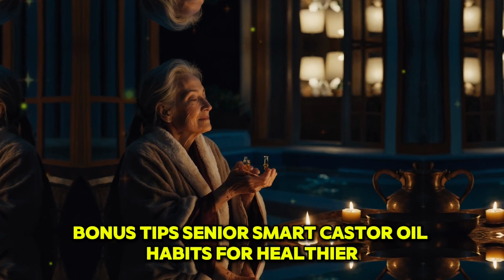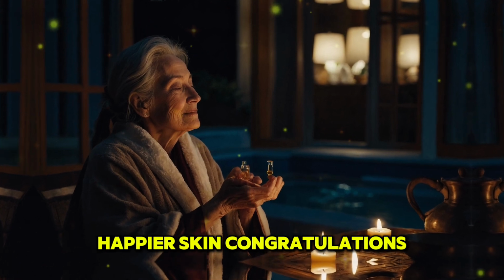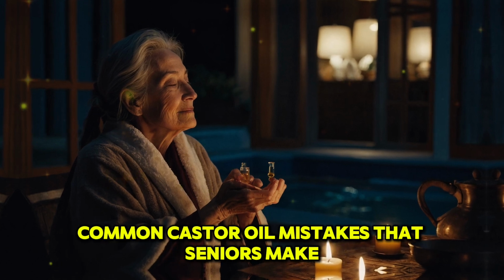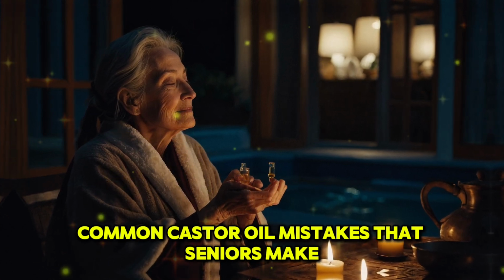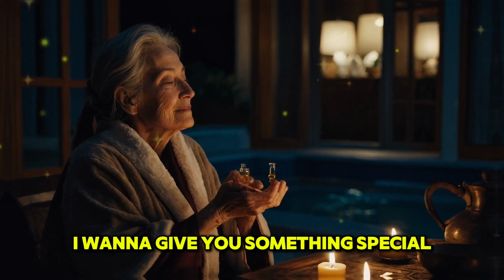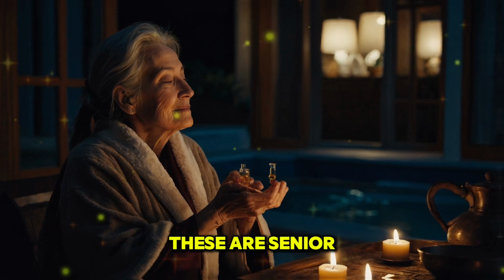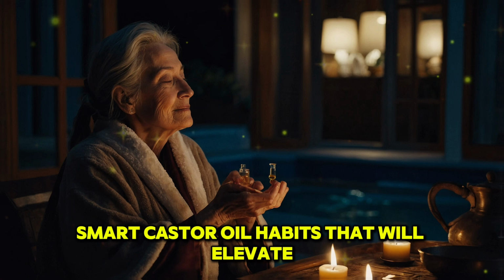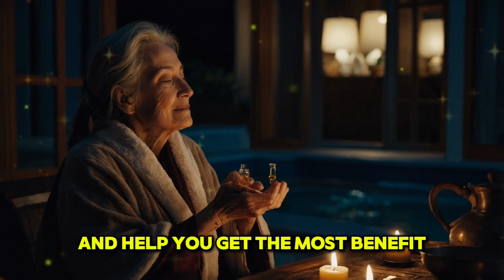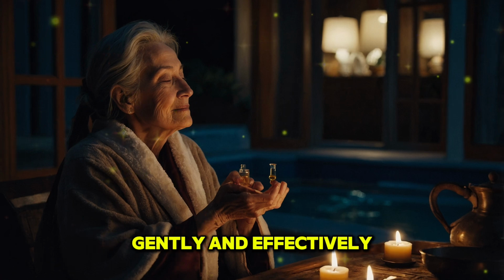Bonus tips: Senior Smart Castor Oil habits for healthier, happier skin. Congratulations. You have made it through the 8 most common castor oil mistakes that seniors make. But before we wrap up, I want to give you something special. Think of it as a gift for staying with me until the end. These are Senior Smart Castor Oil habits that will elevate your entire skincare routine and help you get the most benefit from this powerful oil, safely, gently, and effectively.